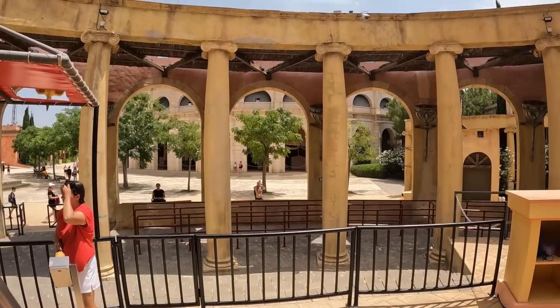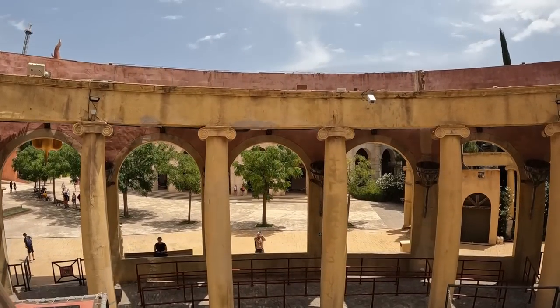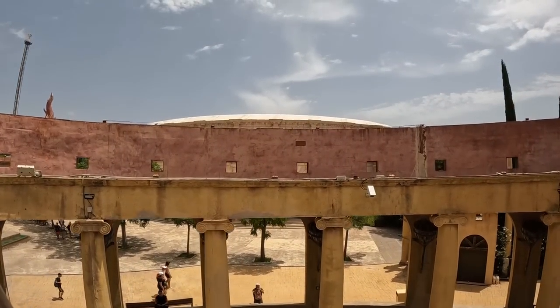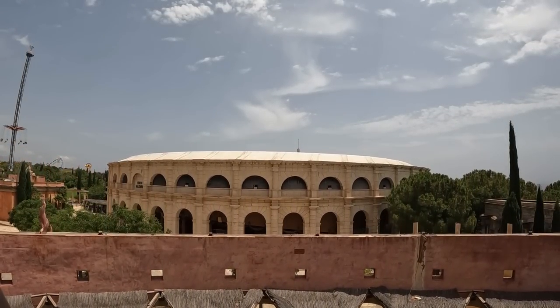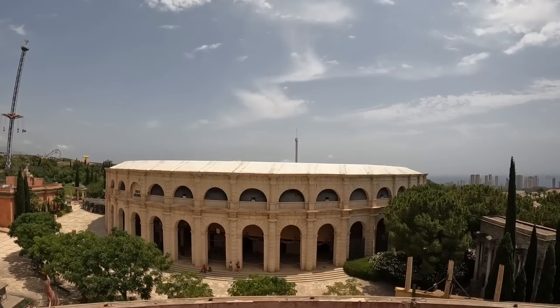Well, this was our biggest queue of the day for the drop tower. Waited about 15 minutes, only one tower operational, unfortunately. Yeah, we're climbing up, and it's the exact same height as what Apocalypse was at Drayton Manor back in the UK. I do miss Apocalypse. Yeah, 54 metres tall.